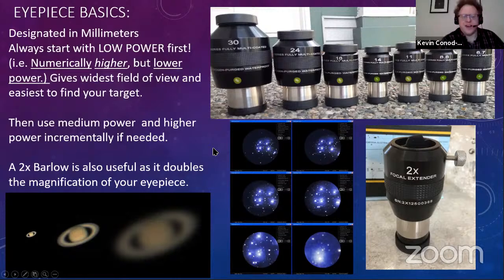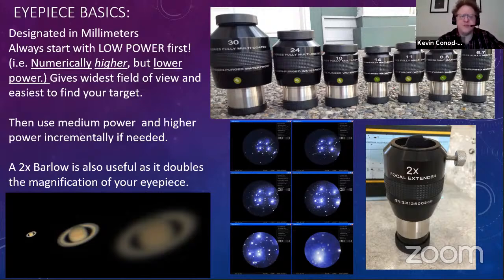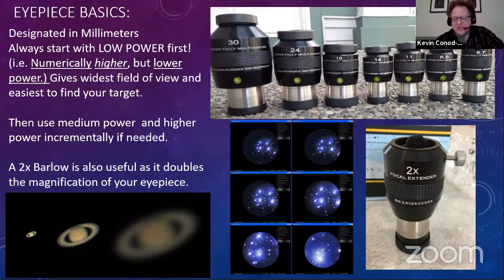Hey, Mark. Yeah, the old rule of thumb was 50 power per inch of aperture. If you've got an 8-inch telescope, how much power should I use at maximum? Take 8, multiply by 50. Right, that's 400. Your answer on a perfect night. On a perfect night, which is really quite high. Very rarely are you able to use 400 power, but that's right.